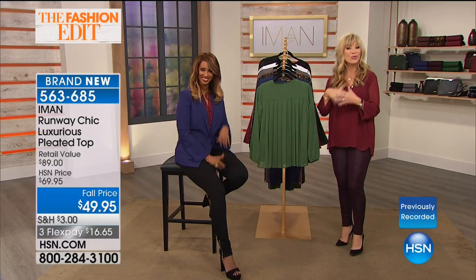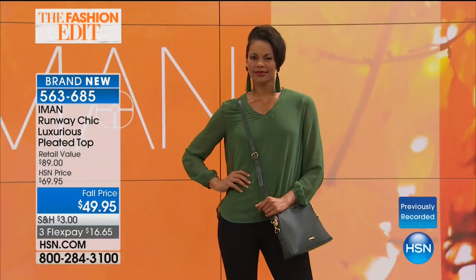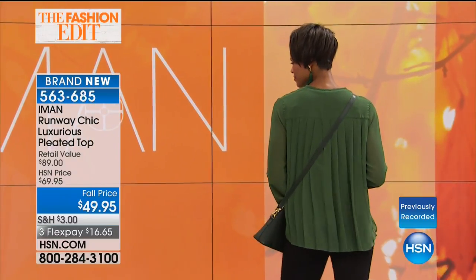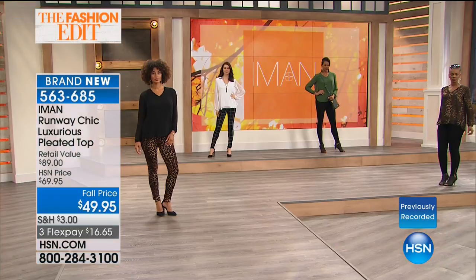See? I love working in Iman's closet. That's kind of what I feel like, right? That's what it is: you get the legging and then you play with it on top, whether you get a blazer, a blouse, something that would work beautifully with the leggings.